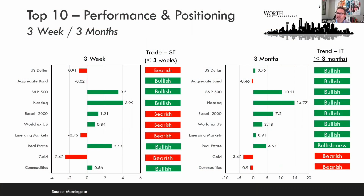Okay, let's go over the top 10 major asset classes, their performance, and how we're positioned on a short-term and intermediate-term basis. On a short-term basis, there were no changes. We're still bearish on the US dollar, bullish or neutral really on the bonds, but it says bullish. S&P 500, NASDAQ are bullish. Last week, the Russell 2000 or small caps, the world and emerging markets turned bearish. Real estate is bullish, gold is bearish, and commodities are bullish.